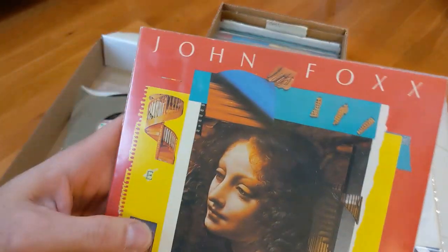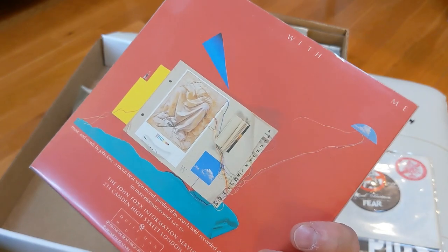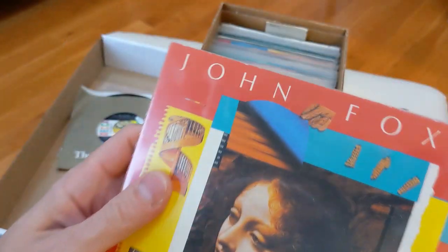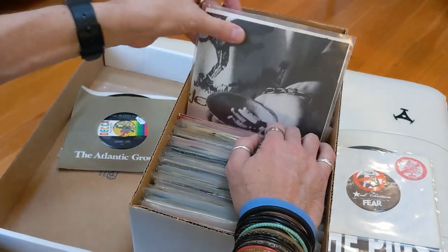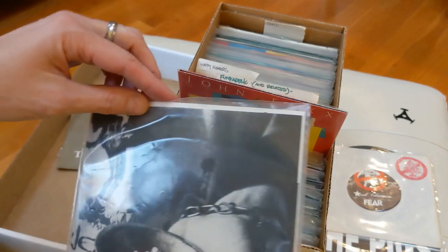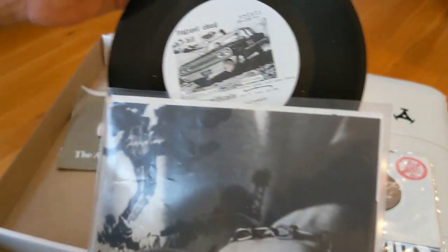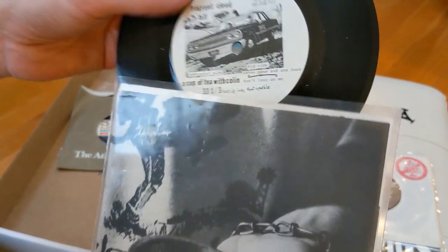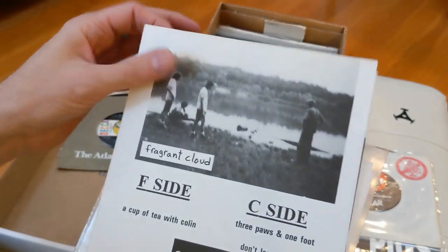John Fox. Great synth pop stuff. Oh, this is great synth pop stuff. Love it. John Fox. Right on with that. What's this? I think this is more local music, as in North Carolina. Fragrant Cloud. That's right. Punk rock from North Carolina. Crisis Records.